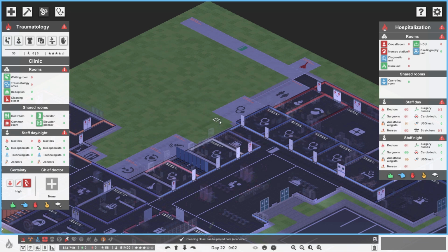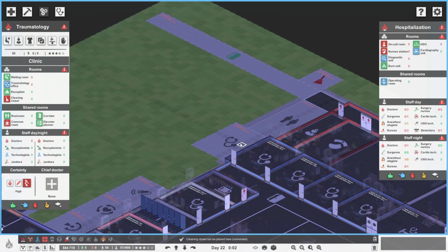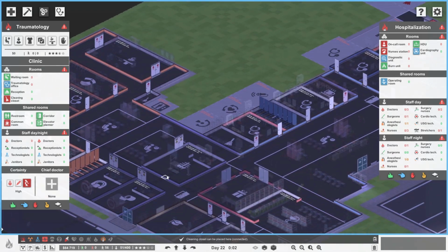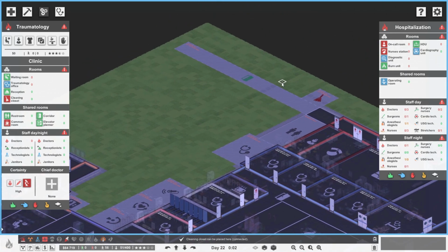Hang on. Do we want to get another doctor office in? Because we might need another one of those. Another one in addition to this one here or not. I'm not entirely sure. I'm just trying to think about how we can move about the hospital a bit better. There's corridors coming across there. Oh, hang on. That's going to be a pain, isn't it? That's going to intersect with that room and get in its way. Okay, never mind.